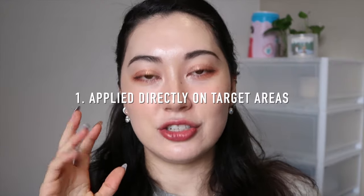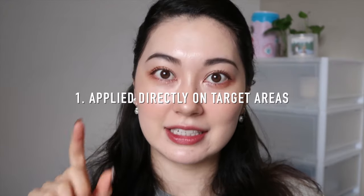I felt like it just wasn't really doing much. I couldn't tell the difference between my left and right side, so I was kind of like, maybe this is a bust. The second way I applied it was to apply it directly just on targeted areas and scars. Now this way I did see a huge difference. So I just applied it directly either on the scar or on my finger and rubbed it in.